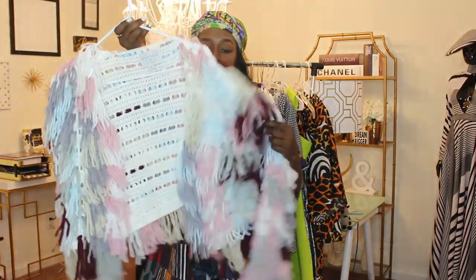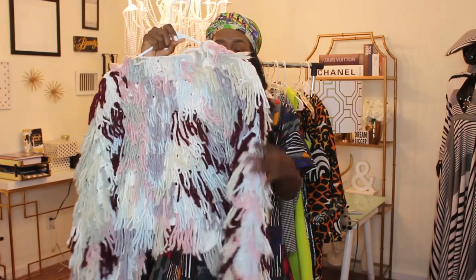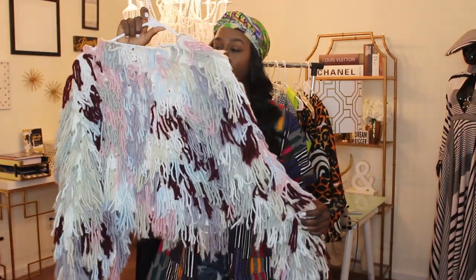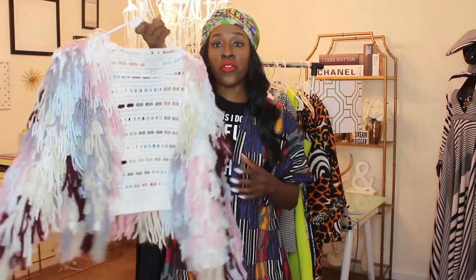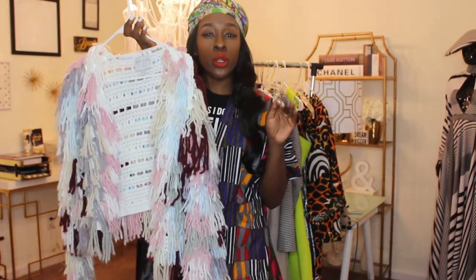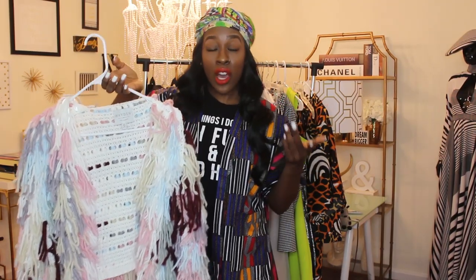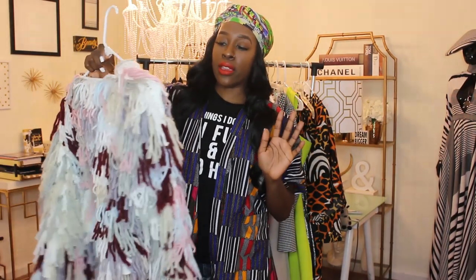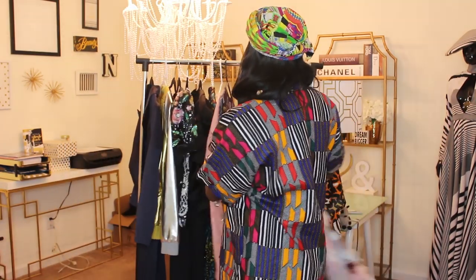This is one of my favorites as well on the rack. I found her actually like 2 weeks ago and it was 50% off. So this was a score. And these are very trendy right now. I wish that it was a little bit longer, but it's not. And I'm okay with it. I'm not really fond of the color palette, but I like it. I think it's cute. And I think I can make magic with it.